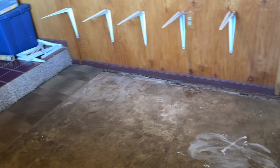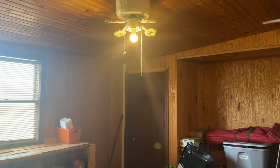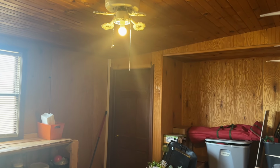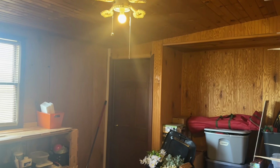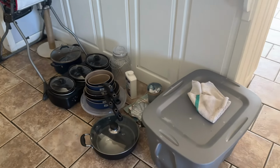But let me show the getting rid of pile and then the trash pile. I also fixed the light in here. I took the blades off the fan because it drooped down so low and it always hit people in the head. I took the blades off because I don't want to take the light fixture out. And I replaced the bulb and it's working now. I didn't think that it worked, but it is now. Riley is ready to get up.